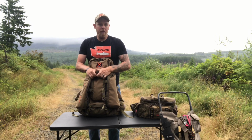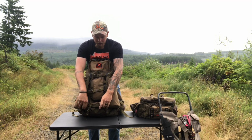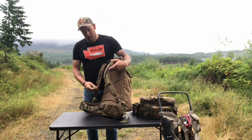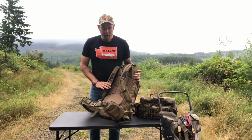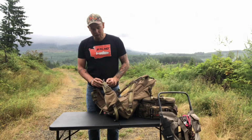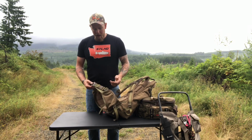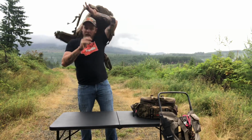Same kind of concept with the shoulder straps. You know, they're padded, nice and padded. Feel good. Just like the Fanny Pack, they got a chest strap here to keep the straps where they need to be. This thing's kind of cool, this waist belt. It's got like a triangular shaped adjustable belt on it. I don't know what it's supposed to do. I just know that it holds on really good. I'll throw this on for you guys real quick since I do have it loaded.